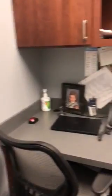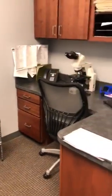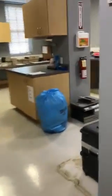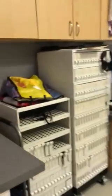In the back, we have our provider office. 3 providers share the office in addition to our dermatopathologist, who reads slides in this office. We used to have our pathology lab here. Now our lab is still utilized by the path department for the receptionist for the dermatopathologist, where they'll store and read cases here.